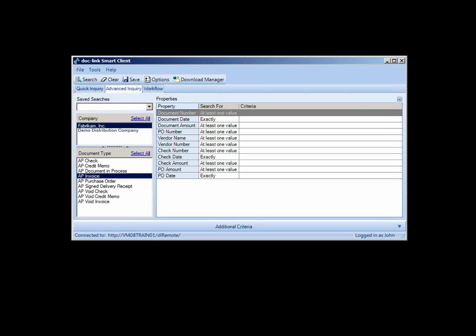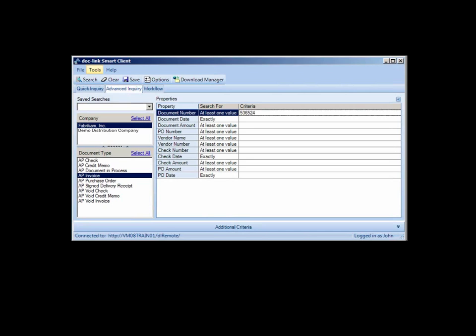Okay, so let's do a search. Let's say I want to search for an invoice, and the only information I have is the invoice number. So I type that in, and then I click search.